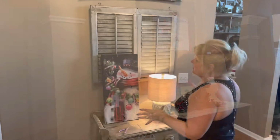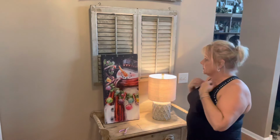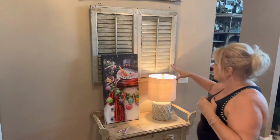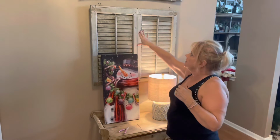All right, we're gonna do this area now, and this is right next to my coat closet. And we tend to keep our keys here, coats, boots, that kind of thing. So what I want to do is hang this picture up on top of this shutter.